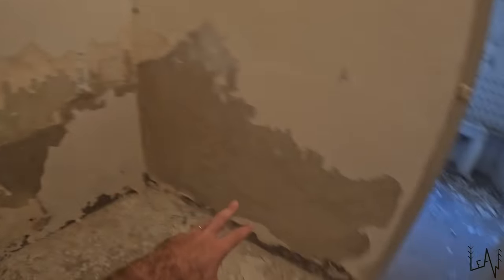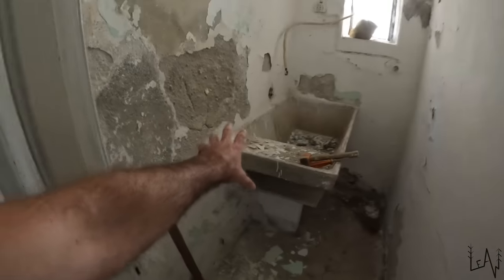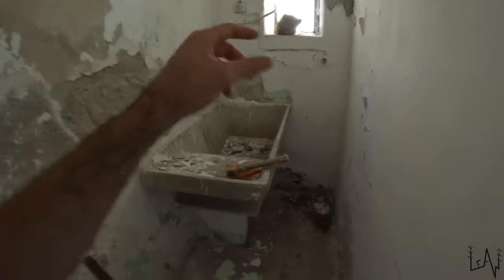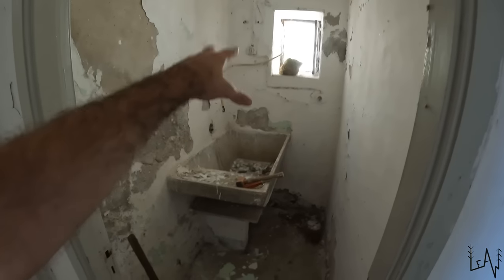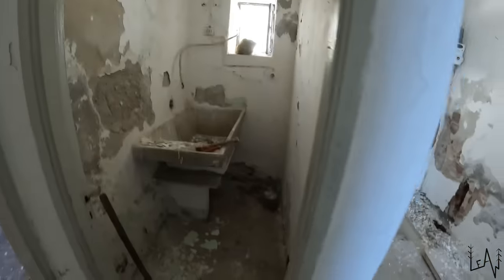There's a lot going on. Taking all the parts that are bad, so we can start then working. I will be removing also this one, because in the future we would like to put a shower over here. So we have a window and then a washing machine over here. Here's the toilet. This side we still need to work on the toilet. Okay, work in progress.